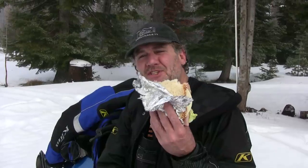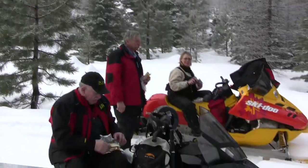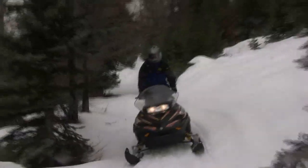Here we are, backcountry riding, having a mile-high sandwich. We're 5,000 feet up. It's a perfect day here. While we are having a lot of fun, they tell me that these conditions are not at all normal for this season of 2010. There are at least 8 to 10 feet less snow than normal.